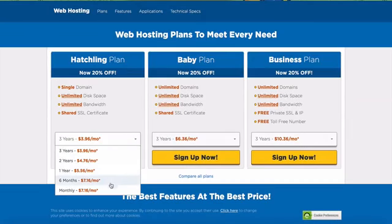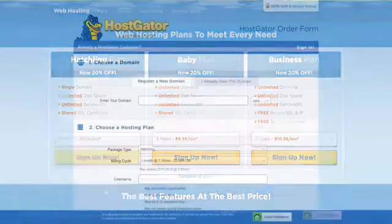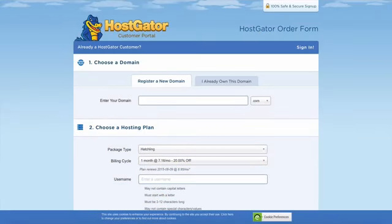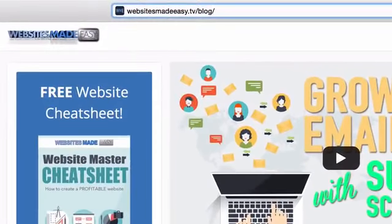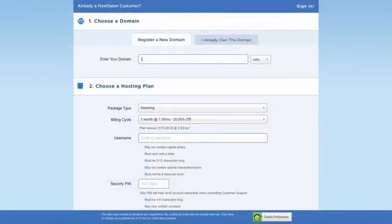Now choose how you'd like to pay, either month to month or a whole year. I'm going to choose monthly for this example. This is where you choose your domain name, which is the website address people type in to visit your site. So take your time to think about this because it's important to get right.